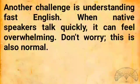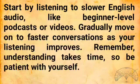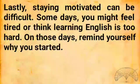Another challenge is understanding fast English. When native speakers talk quickly, it can feel overwhelming. Don't worry, this is also normal. Start by listening to slower English audio, like beginner-level podcasts or videos. Gradually move on to faster conversations as your listening improves. Remember, understanding takes time, so be patient with yourself.